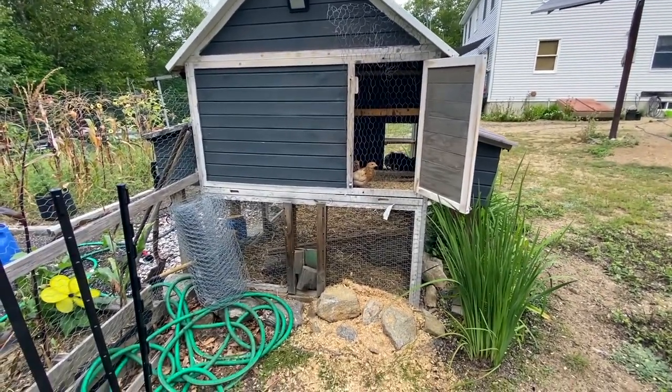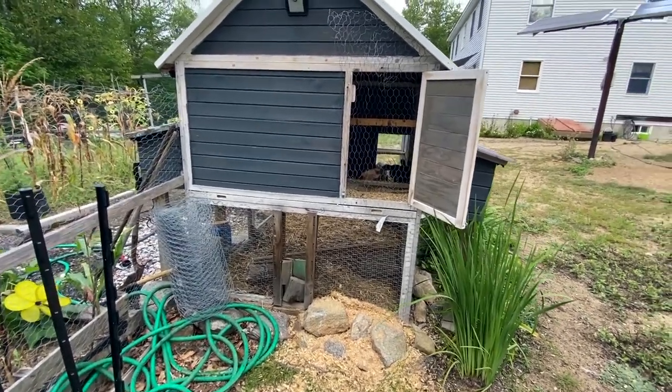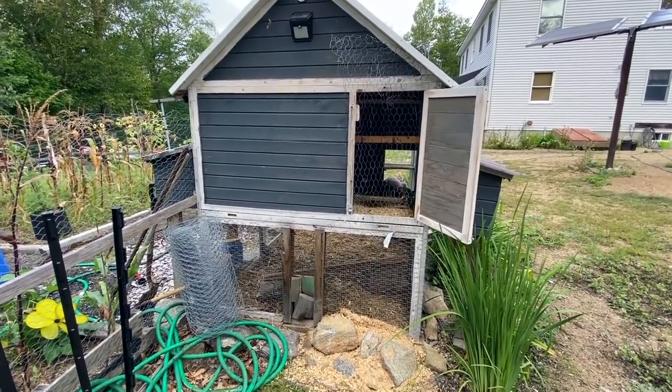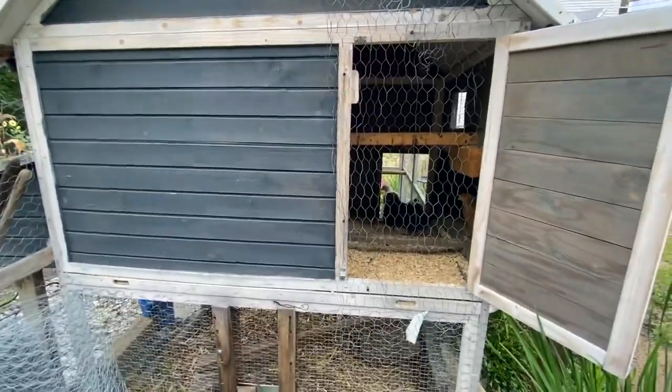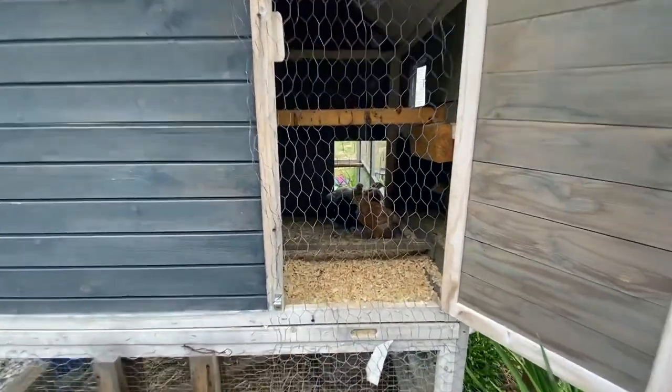They haven't gone down yet. This is just new today, me opening the door so they could go down there, and they haven't even been down there yet. They're still investigating. They're very cautious, scaredy cat little animals, and they don't like new stuff, so it takes them a while to get used to things.